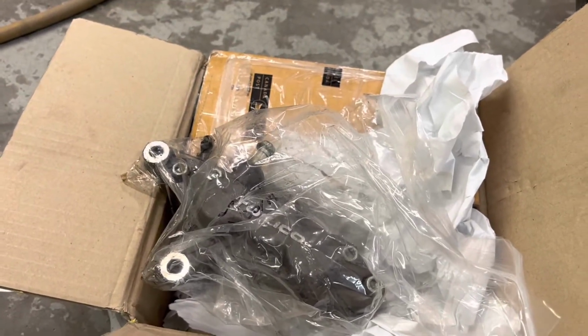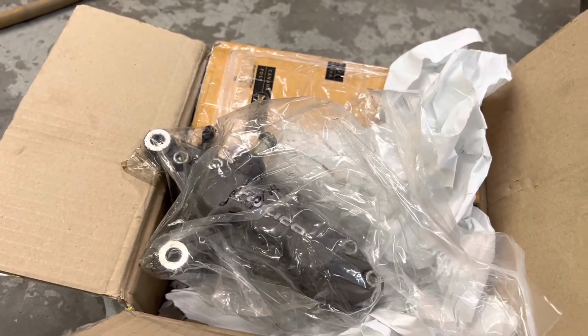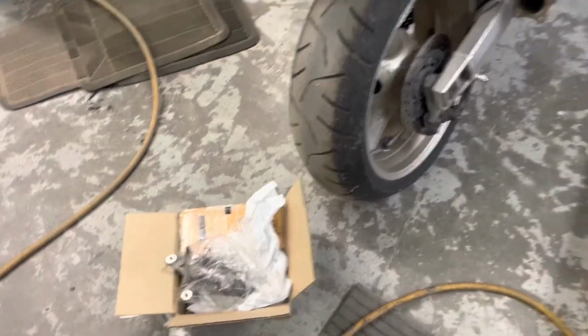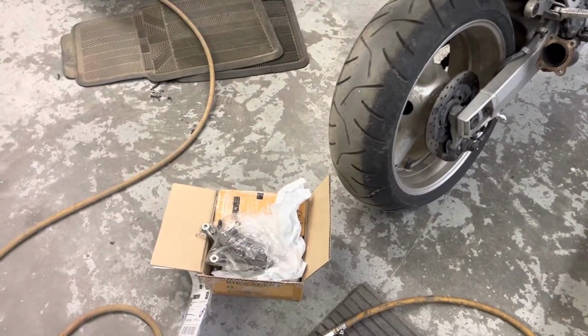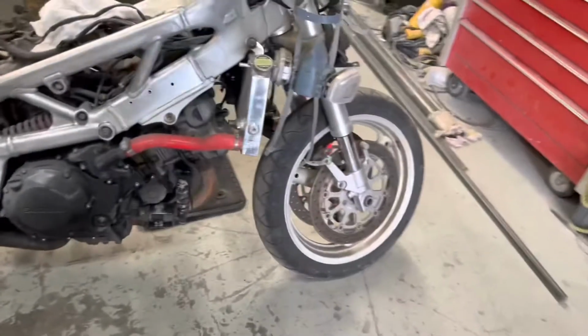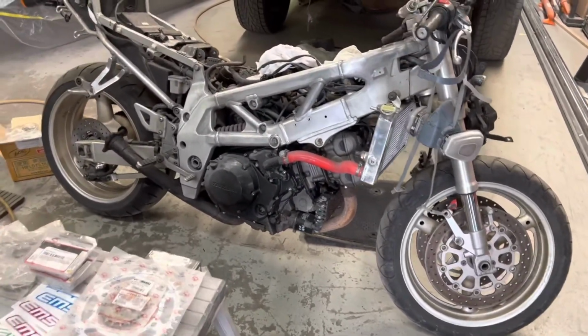Turns out finding parts for an SV1000S is really hard, because they're not a common bike. But we have calipers, we have caliper rebuild kits, and that's just amazing that they found them after being lost twice in shipping because the company was closing. What a blessing.